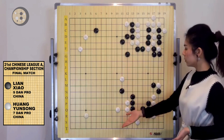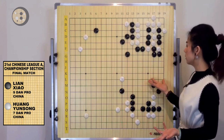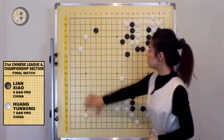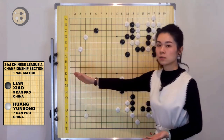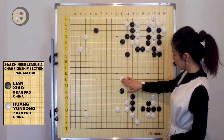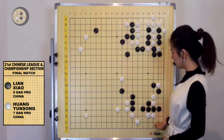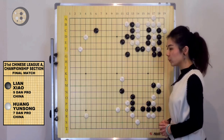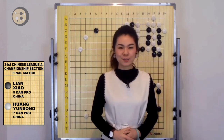But let's look at white's potential and the territory on the board. White has a huge side here, and also all the left side is controlled by white. Up to this move, and after white takes all the territory in the corner, I think white is already leading the game. All right, so now let's look at the next best move.